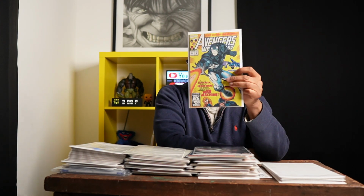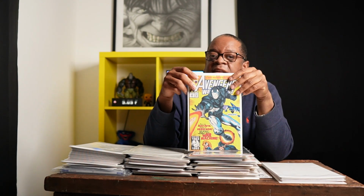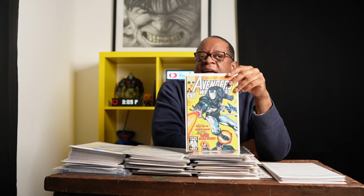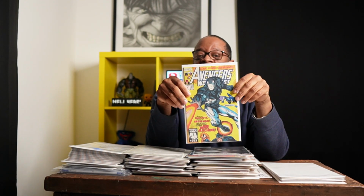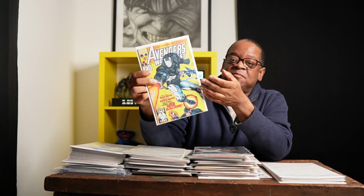Avengers West Coast number 94. Now this, ladies and gents, is the first appearance on cover of War Machine with Rhodey actually wearing the armor, because I believe in Iron Man 282, that was Tony Stark in the armor. So this is the actual first appearance of War Machine in the suit.